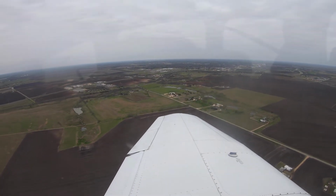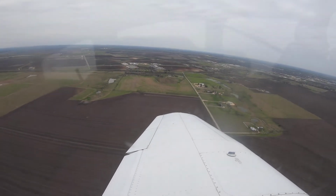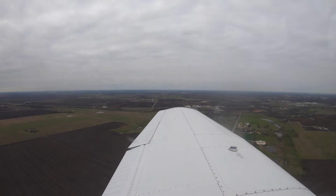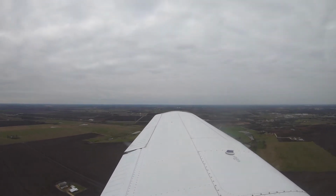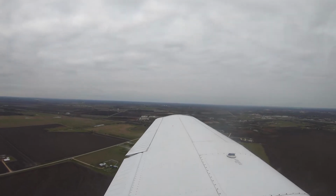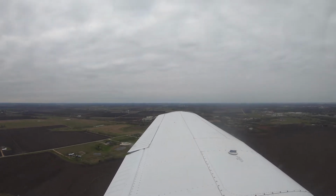Alrighty, pitching for speed, powering for altitude. Oh yeah, we got good separation. And probably pull up more instead of that power. Okay. Yeah, because we could be at 75 knots on base, and then 70 on final. Should I go ahead and add one more flap, or wait till final? We can wait till final.